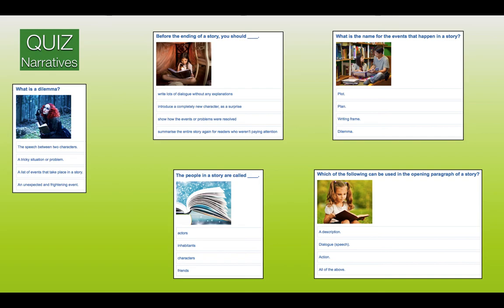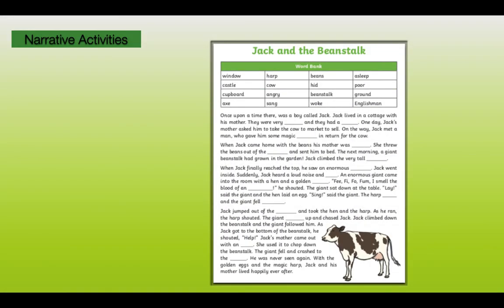Number four, the people in the story are called, number three, characters. Actors in a play, but not characters. Which of the following can be used in the opening paragraph of a story? It's number four, all of the above. How are you doing? Do you think that you're doing okay? If you got 100%, that would be quite amazing.